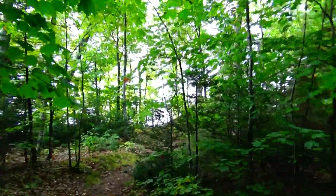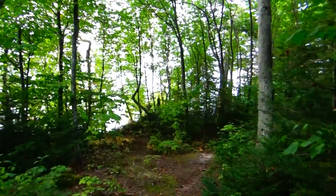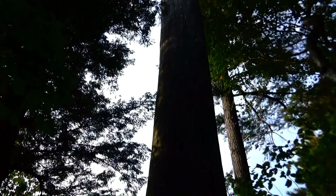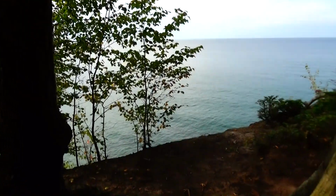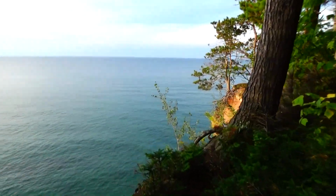They're starting to get to the opening. The lake is going to be just over here, besides that massive tree. Of course it's dead. It's broke off on the top. But this is what we're looking for. The lake view. And it is beautiful.